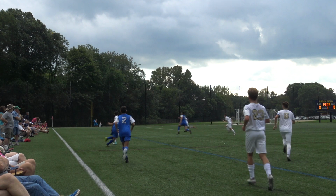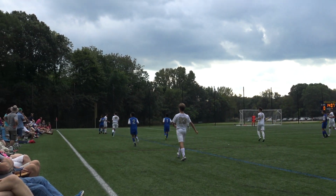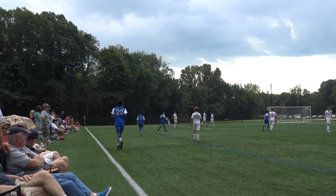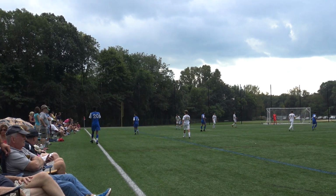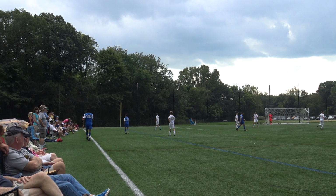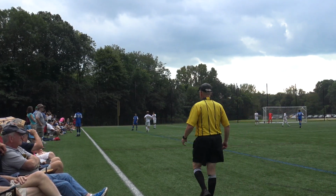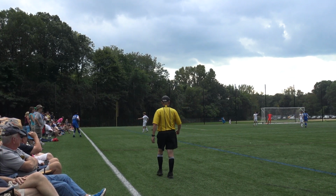Brendan going down the left side. Sends Dimitri. Gets out of bounds. Nice run by Brendan. 26 minutes in. No score. It's going to be a throw in for Mac.